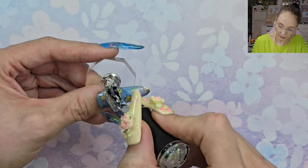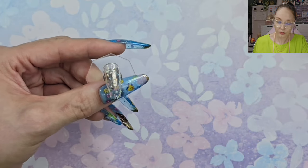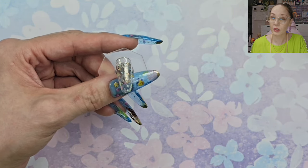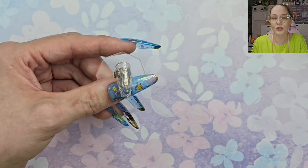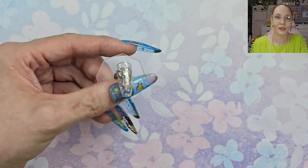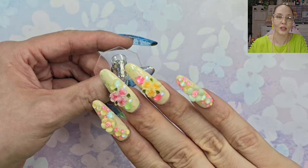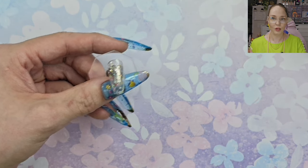Just phenomenal. Gorgeous. Beautiful. Now give it a few seconds to let that self-level. Again, it's packed full of glitter, so we just want the gel polish to level it around the glitter, and then you'll be perfectly good to go. Oh my God. It is such a unique one. I have it on this nail. I love it. I'm a sucker for top coats.